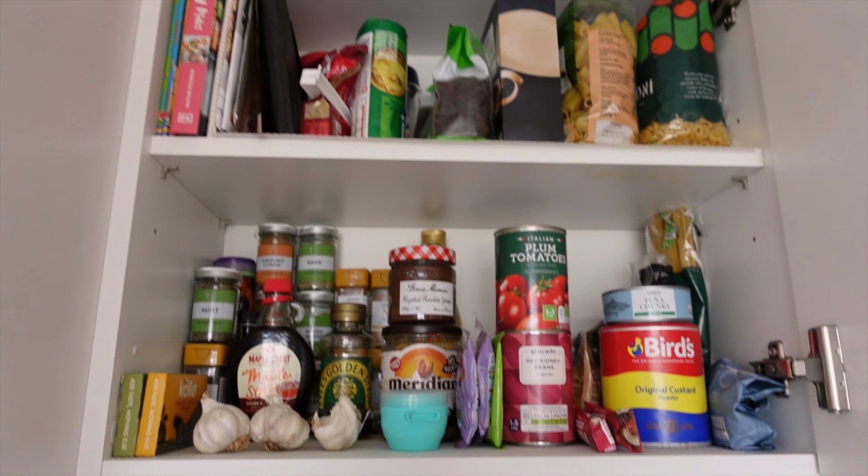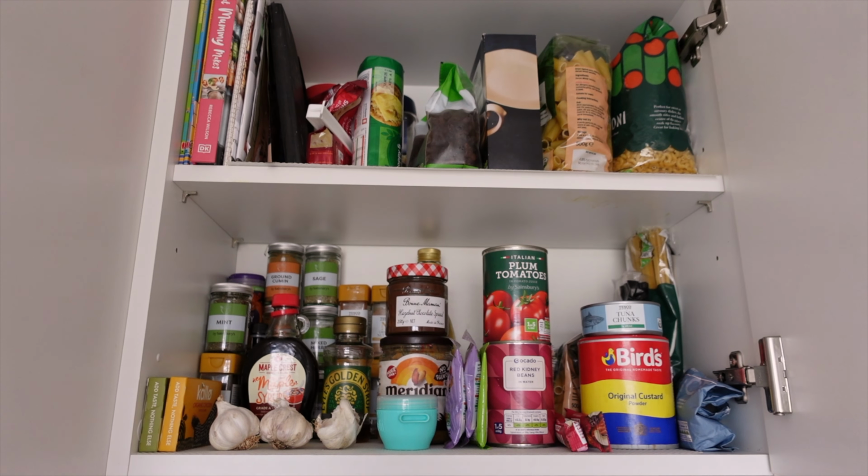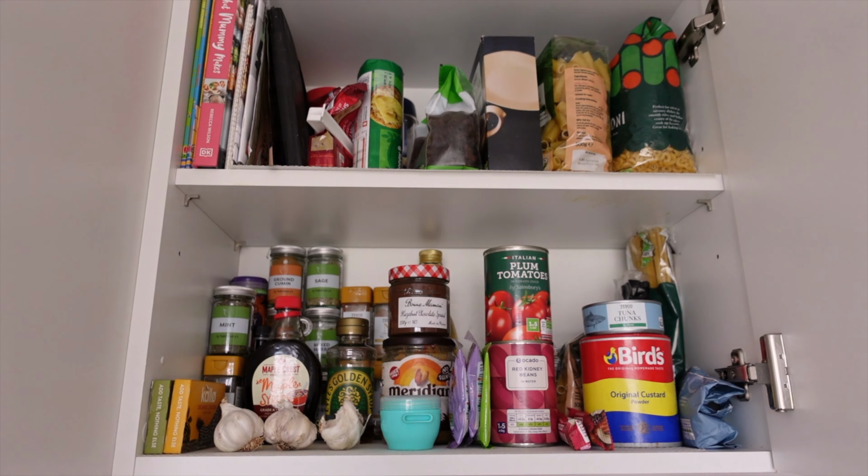Here is the end result. So things are looking a lot tidier. I can see where things are, which I'm very happy about. Now I'm going to start on the shelf in the kitchen.